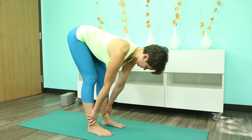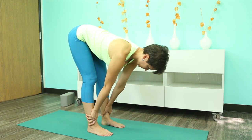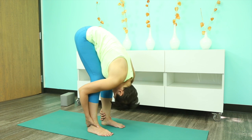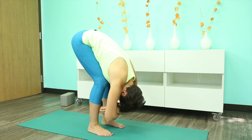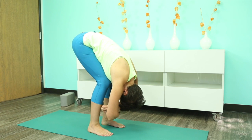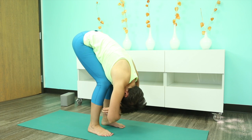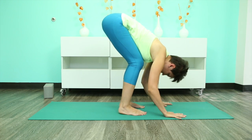And next time when you exhale, slowly bend down. Relax your neck. Relax your shoulders. Hold on to the opposite elbows. Just let your arms and your head dangle down. You can bend your knees as much as it's comfortable for you. And then from here, go ahead and transition down onto your hands and knees.